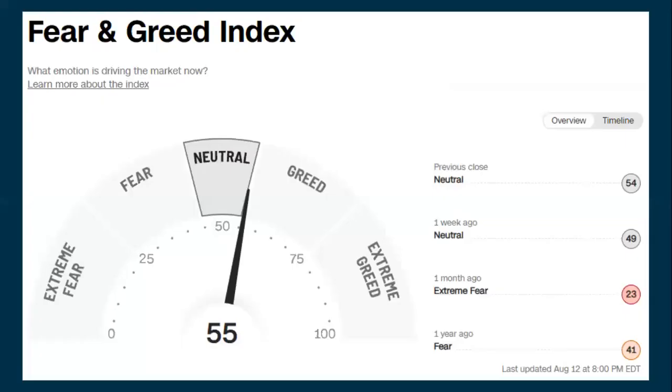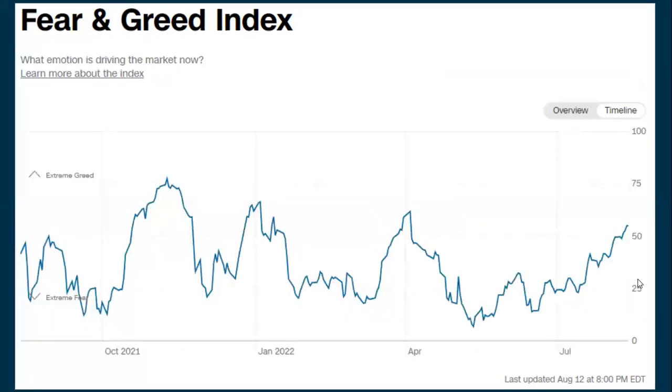Let's go back and look at the day's session, where we're at 55 right now, just leaning on the right side of neutral. We're kind of in the middle right now. One thing I want to say really quickly is that yes, we tend to use this as a contrary indicator, but only at the extremes. I think a lot of people get this a little mixed up when they say, okay, sentiment's going up, we should be going short, or we think the market's going to go down. That's not necessarily the case.